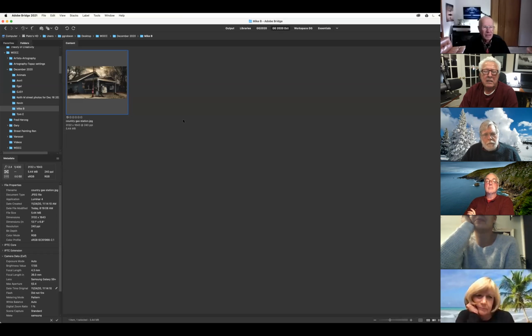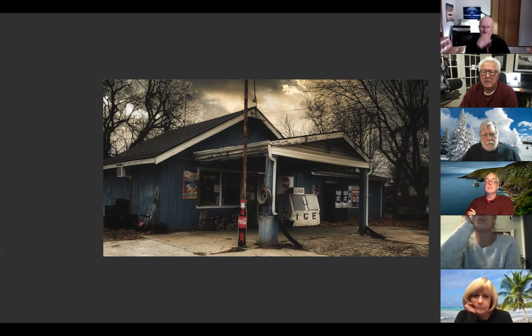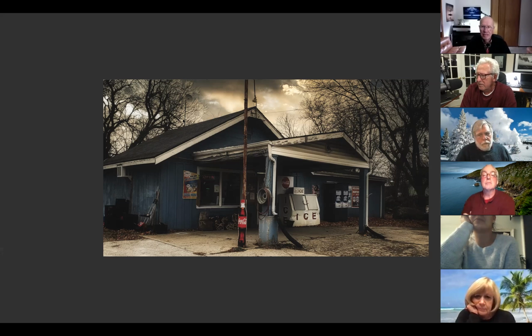So I'm interested to see what you have to say about the Luminar AI, because I did download that last night and tried it. I actually replaced the sky in Luminar 4 because I am not very familiar with the AI yet. Okay. We're going to get to it. All right.